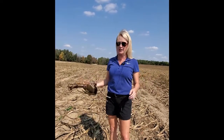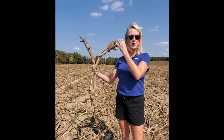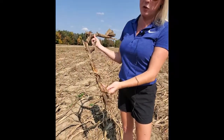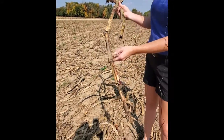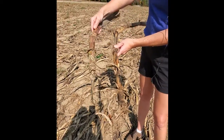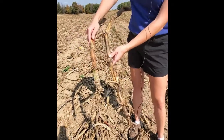We're standing in a second-year cornfield right now, which obviously has already been harvested for silage, but you can still see on the corn stalks that are here, some of them the forage harvester wasn't even able to pick up, that there's severe root pruning and a lot of goosenecking on these plants from rootworm injury this year.